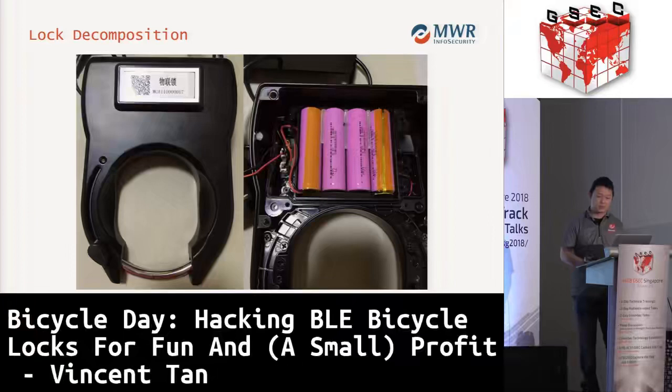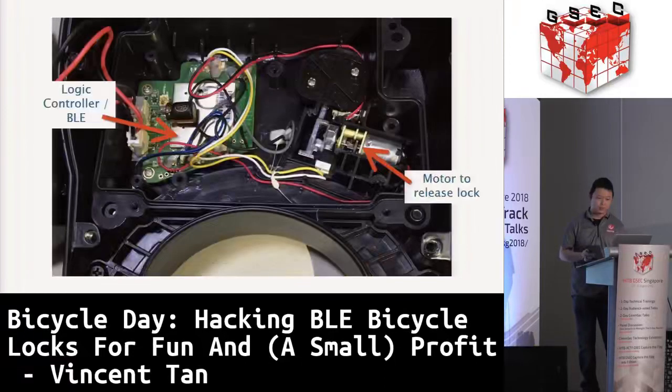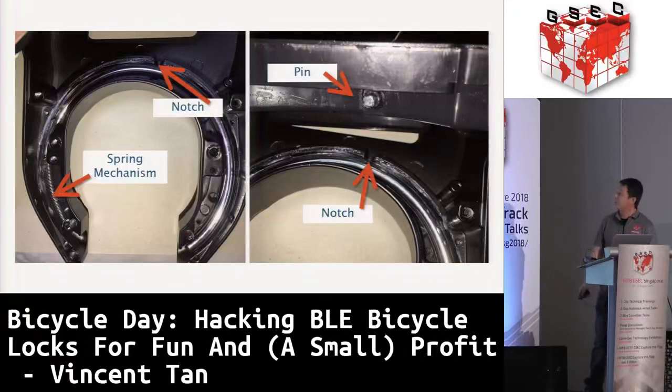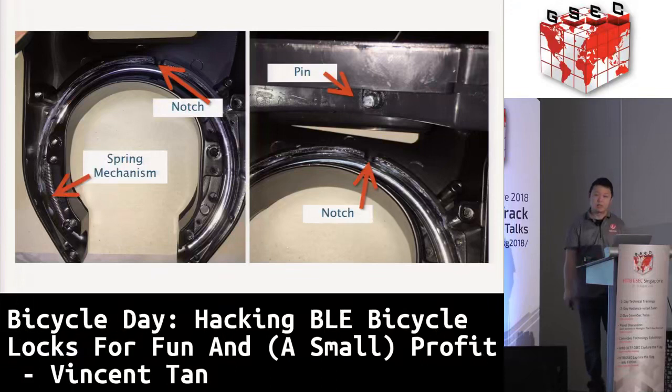So the first thing I did was to tear it apart upon receiving it. And so the QR code is up there, and there's a 4-cell battery inside, which charges via USB for this lock. A small Bluetooth logic controller radio, and this is the motor that releases the lock. It's a spring-loaded lock. The lock is held in place with a pin through the notch up there. And when the unlock command is received, the motor will engage the pin to release the lock.